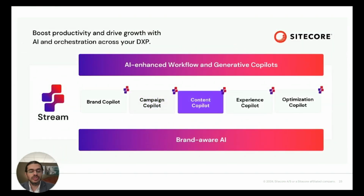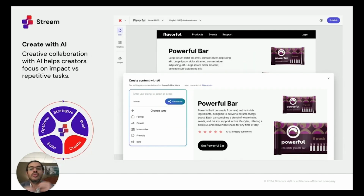Next, I'm going to move to content copilots. And with content copilots, we enable our customers to creatively collaborate with AI to help creators really focus on impact versus repetitive tasks. So AI can create variants of content, can better fit content within specific components like a call to action, for example, or change the tone of voice to make it more formal, more casual, more informative, friendly, and bold. So it really gives you that power to change the content seamlessly and faster than ever before.